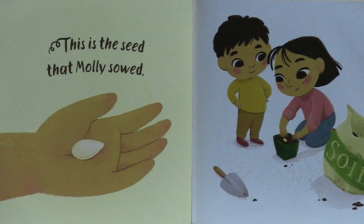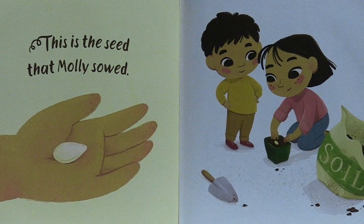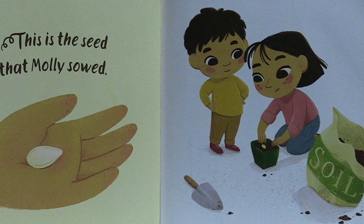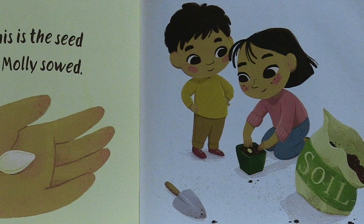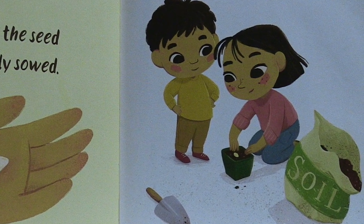This is the seed that Molly sowed. What kind of seed do you think that is? A pumpkin seed. Look at how tiny that is. How is that going to be a pumpkin? It grows. Let's see how that grows. Ooh, but she's putting it in the dirt.